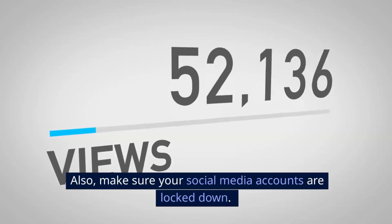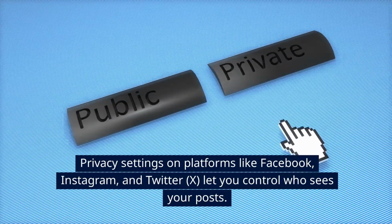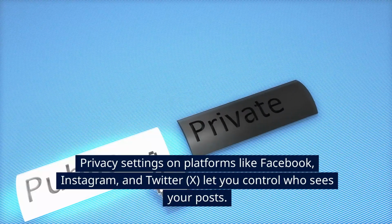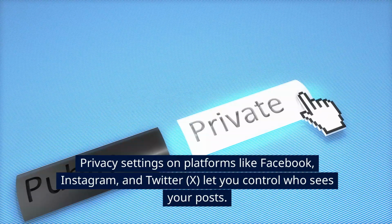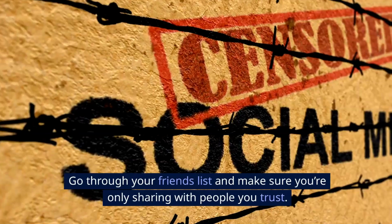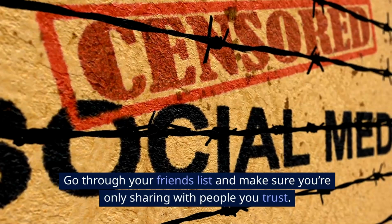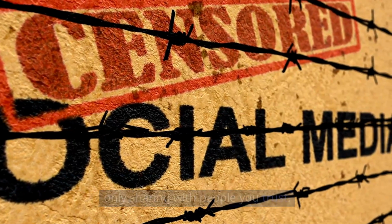Also, make sure your social media accounts are locked down. Privacy settings on platforms like Facebook, Instagram, and X let you control who sees your posts. Go through your friends list and make sure you're only sharing with people you trust.